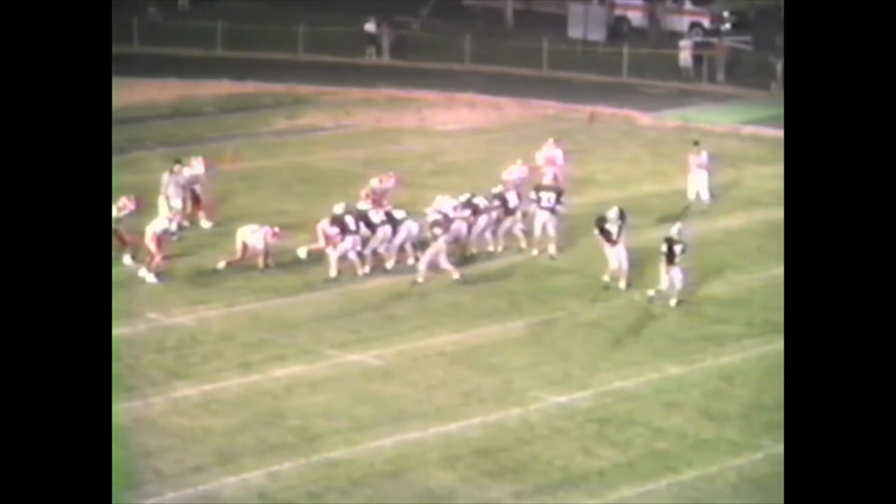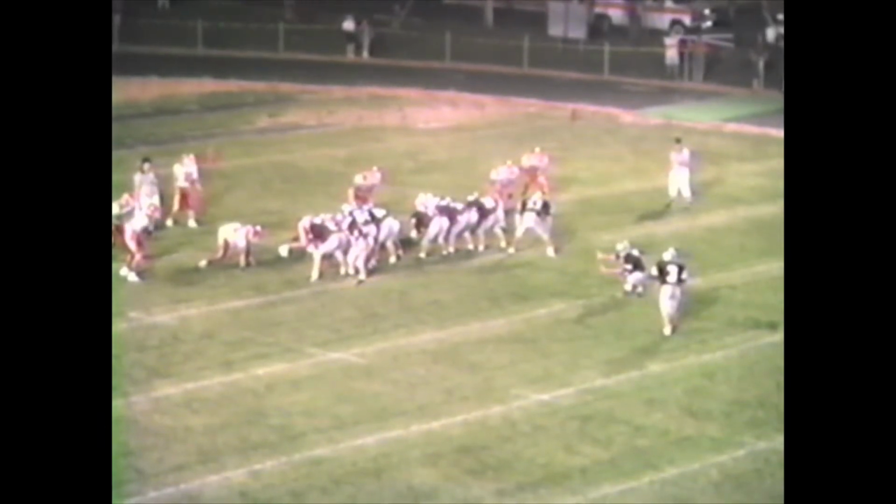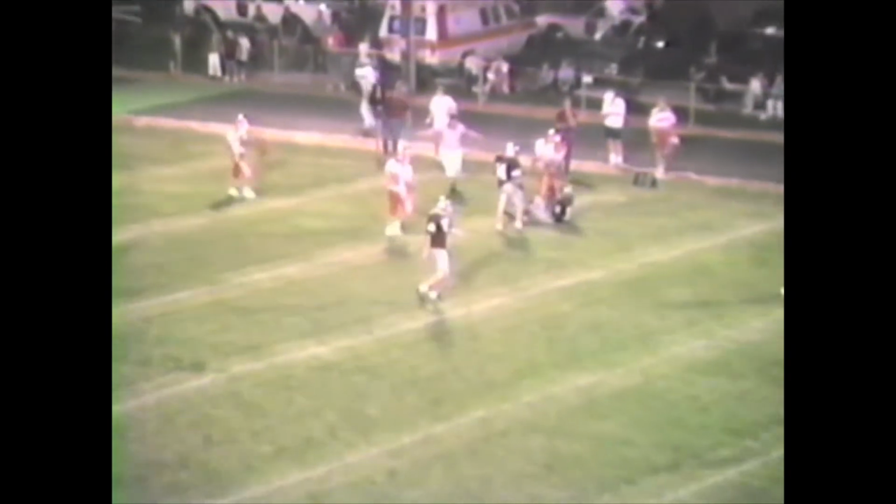Now they're going to switch. Well, he's the holder for Carter to kick the extra point. And the snap is rolled back to him. And Carter picks it up, and he is going to throw it, and it is caught, but the receiver is dumped at the 10-yard line.